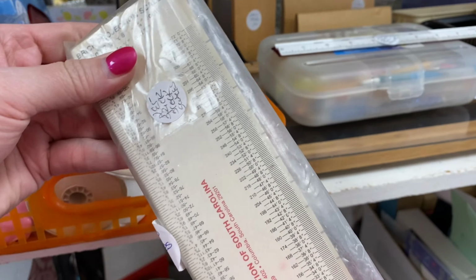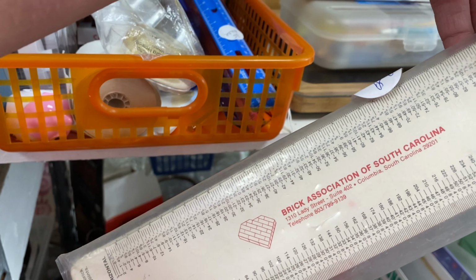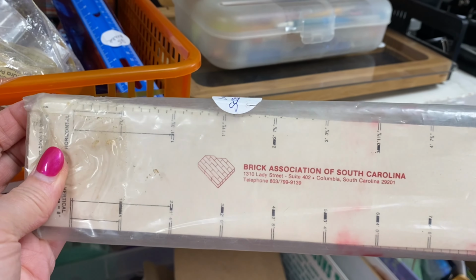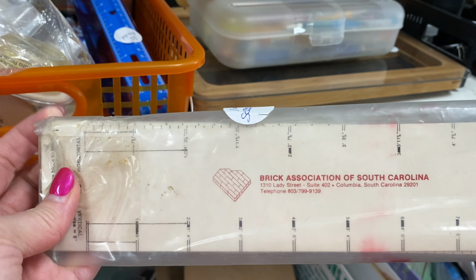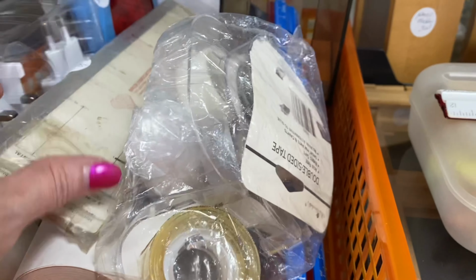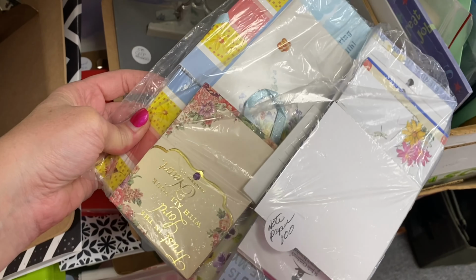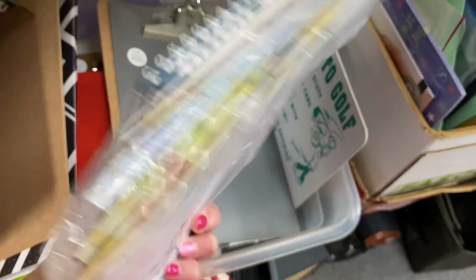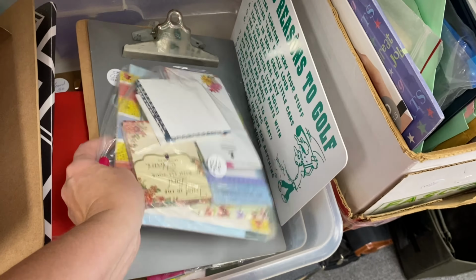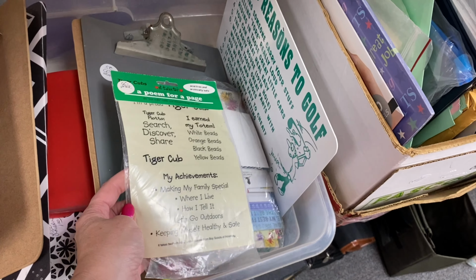Now, this was a different type of ruler. I think it was a brick or masonry ruler. That's what I'm gathering from all of the graphics and wording on the ruler. And if you know anything about that, leave that below in the comments. I looked at it several times because I've never seen a ruler for making bricks or masonry. So that was new to me.